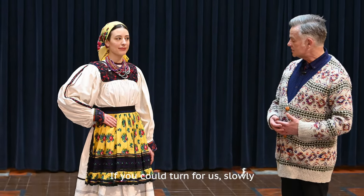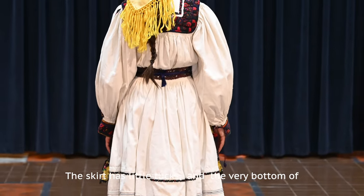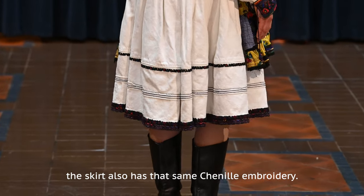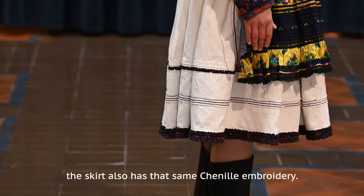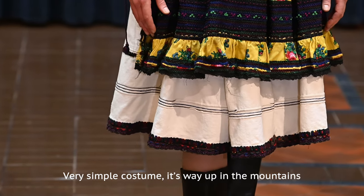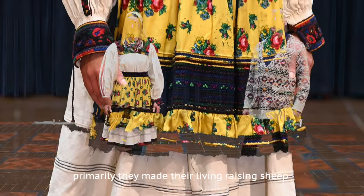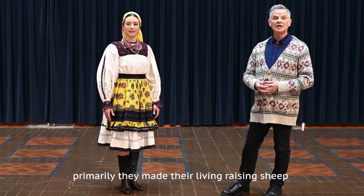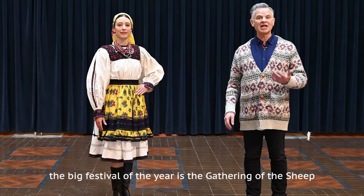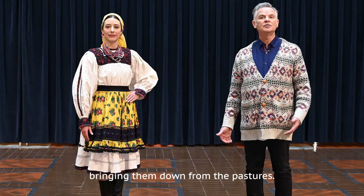And you could turn it for us slowly. The skirt has little tucks, and the very bottom of the skirt also has that same chenille embroidery. Very simple costume. It's way up in the mountains, and primarily they made their living raising sheep. And the big festival every year is the gathering of the sheep, bringing them down from the pastures.